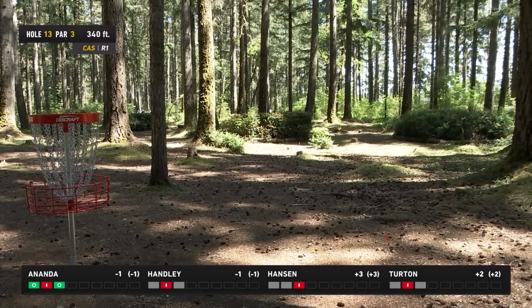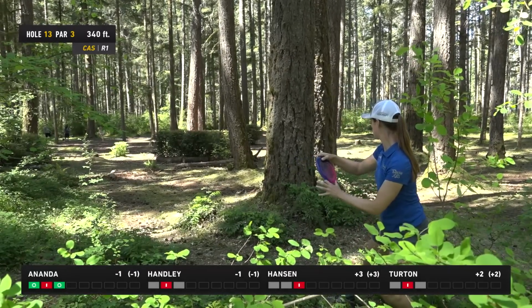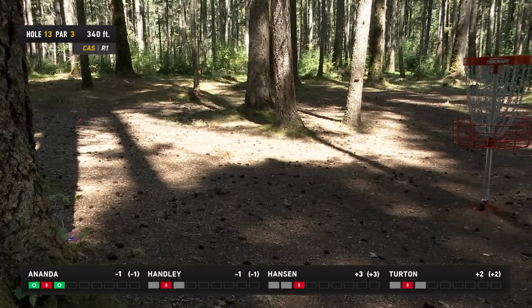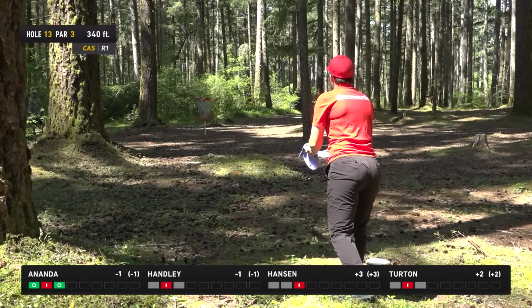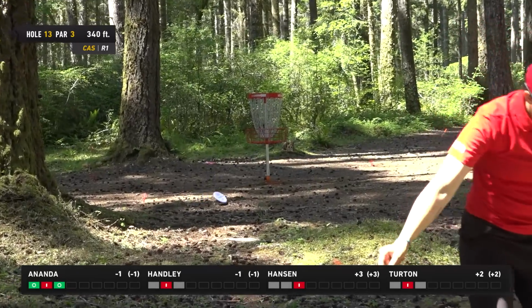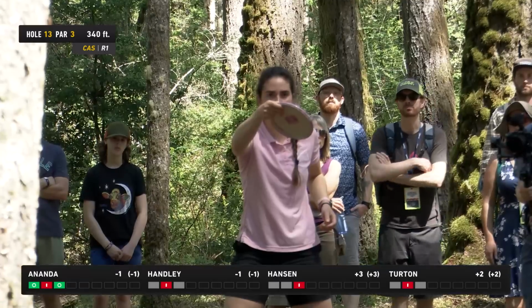I felt like the round's not looking so good right now, but I didn't feel like I was throwing the disc too poorly at all. Holland getting a little fancy on us with that little nose up spinner. No. Super committed from 60 feet. Yeah.